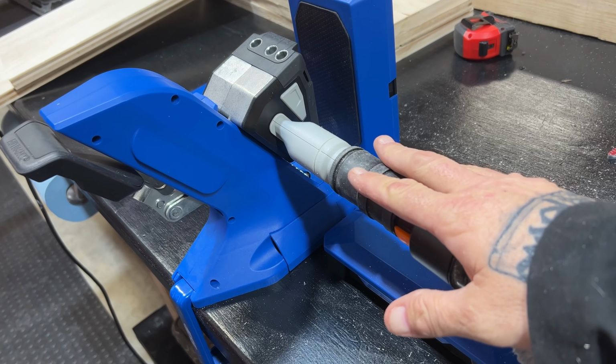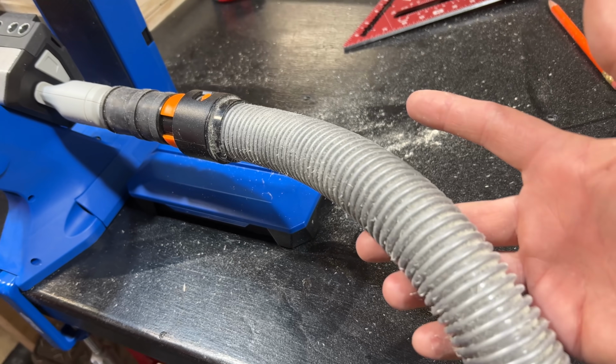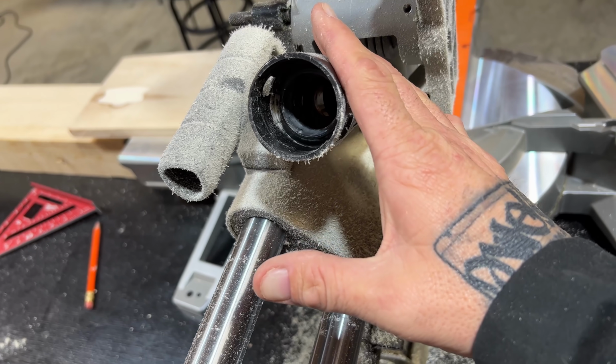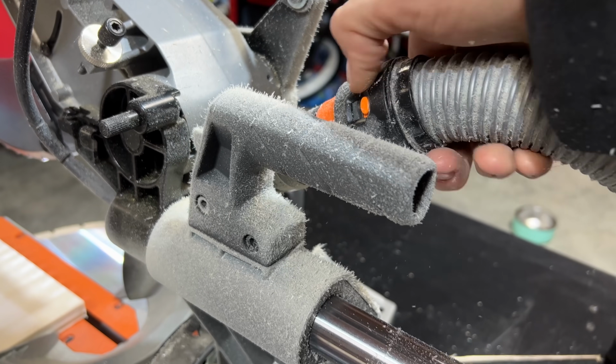I got the Kreg pocket hole jig set up with the new hose. Took a little bit of finessing on this one too, but this will be the hose system that I will be using around the bench the most. So now this one's set up and ready to go, and so is this one. If I ever want to change the hoses over, I take it out of there and plug it into there, and we are good to go.